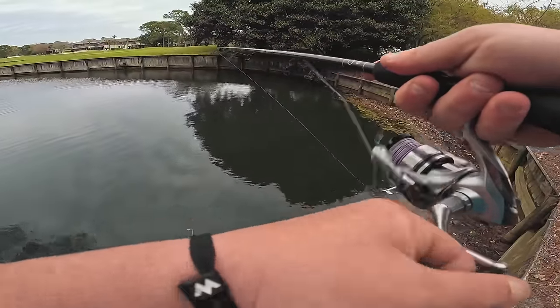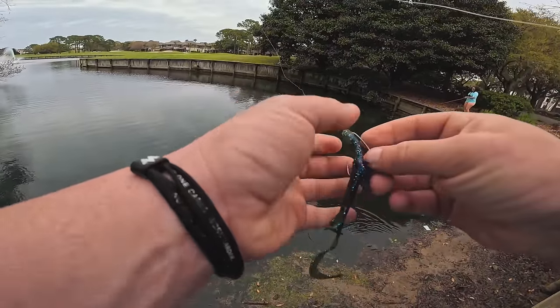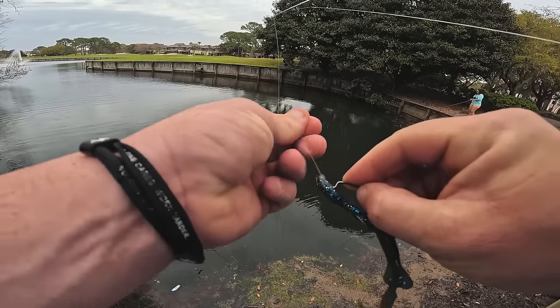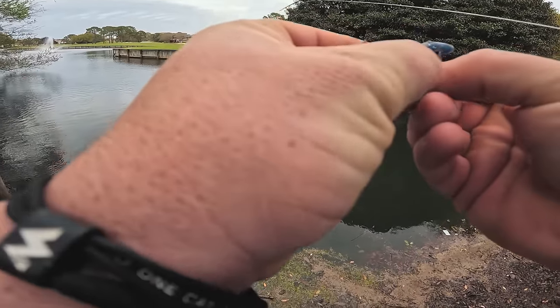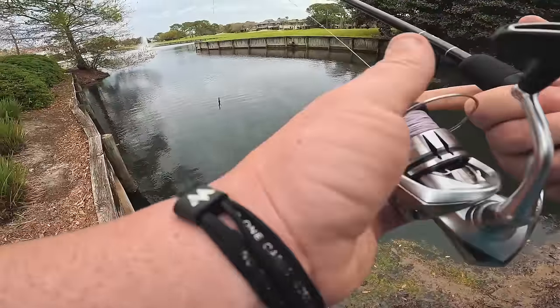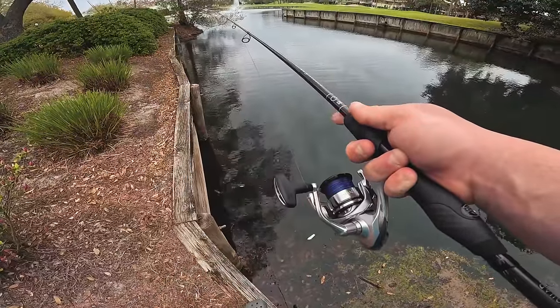I knew he was gonna be there too. I should have called it. He should still be there though. I'm gonna explain this in just one second, but actually I'll explain it right now. Norm made a cast one time. He said, I bet you if I was like 3 feet closer to that wall, I'd catch one. And that's exactly what I just did. So let's just see if he bites it again.